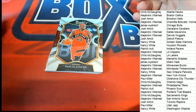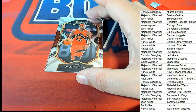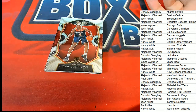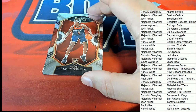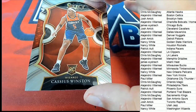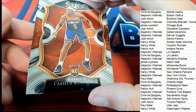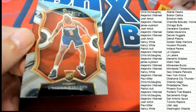And it looks like a Raptors for Josh A. Concourse. Here is a rookie card. Concourse. Wizards. Nancy, a nice rookie card. This is going to be a top loader for you, Nancy. Cassius Winston.